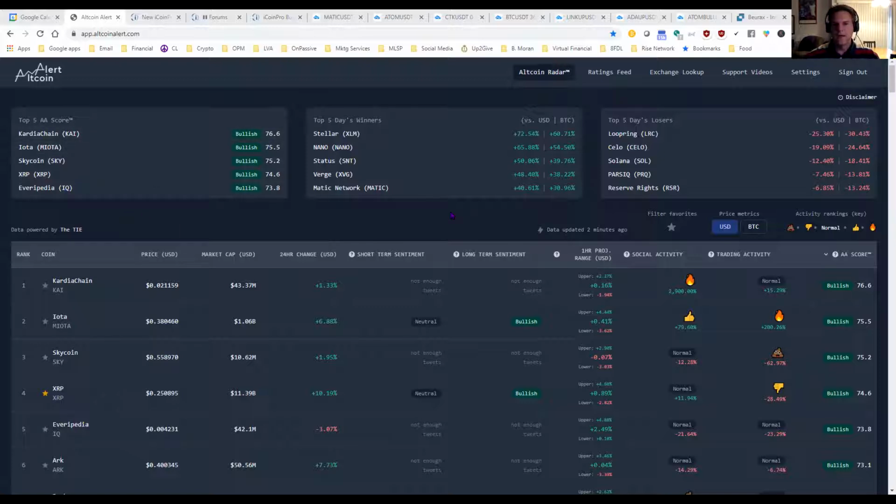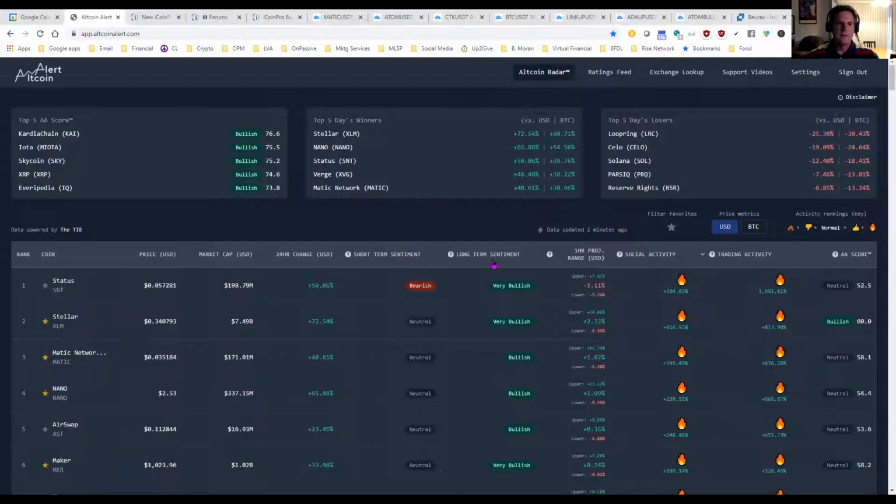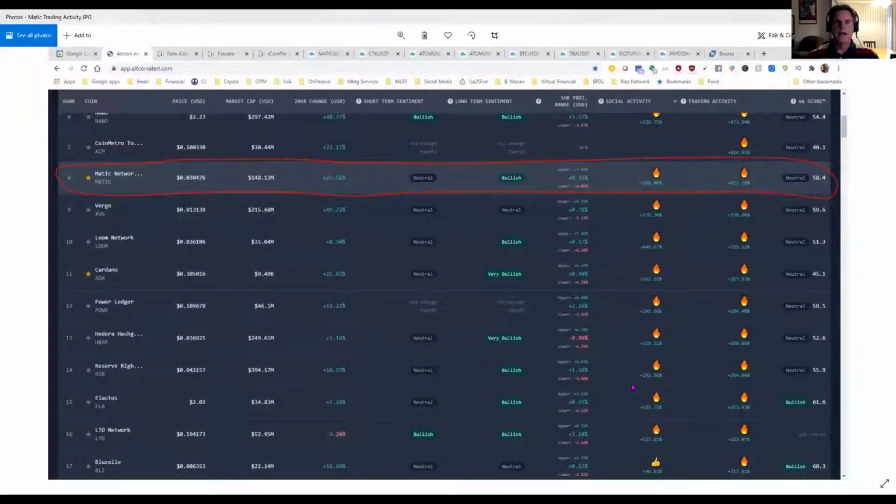So I think Aaron suggested sorting based on trading activity, social activity, some of these other sorting options that we have in this program. I've been using trading activity a lot, and today I use it to find trades in Matic and ADA-Up. I did save a screenshot from Matic this morning, so let's go check that out. Okay, so here we are on the Matic screenshot from this morning. It was around 9 a.m.